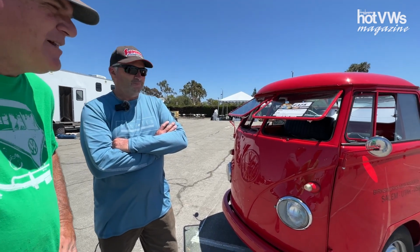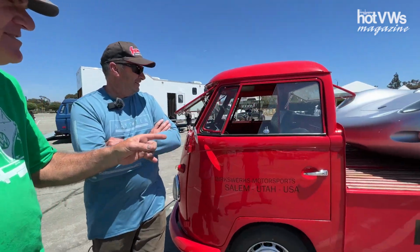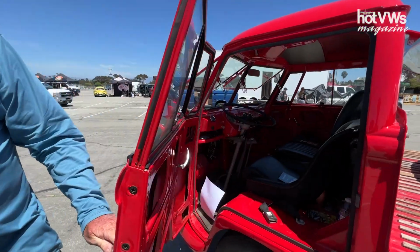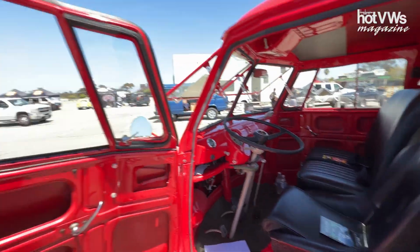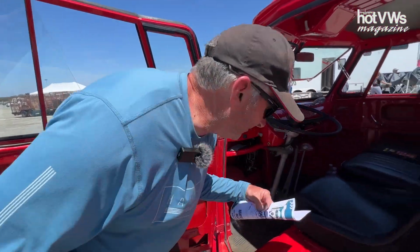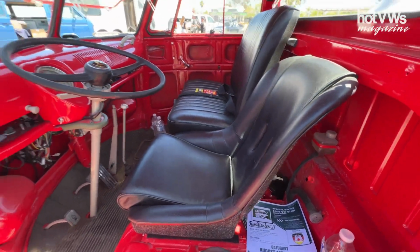So let's walk around a little bit and check this out. Now the seat. Did you put that seat in here? I did. Can we look inside? Sure. Show us. That's a Speedster seat. Wow. Does it make it a little more comfortable for the drive, or is it just something you added? It lowers my head, my eyes.